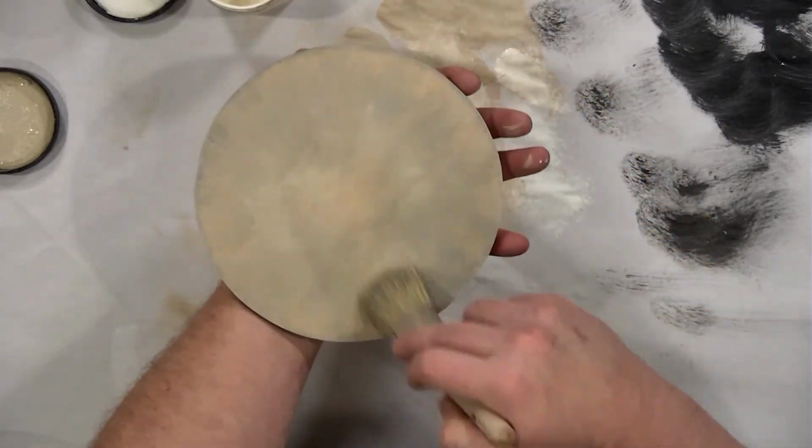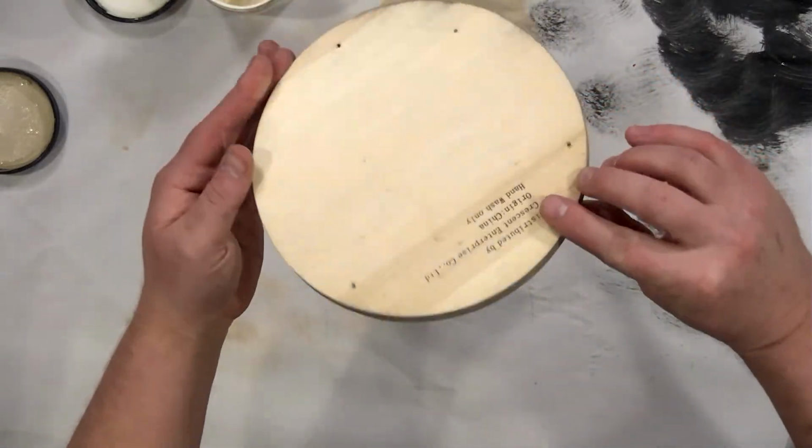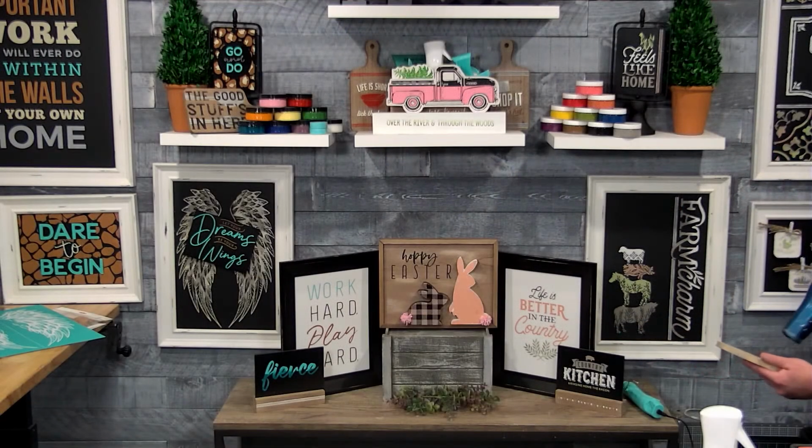Deep breath, Shawnee. All right, we are going to keep distressing, but you can kind of see. Let's just turn it over. The difference. Yeah. So I'm going to dry it, and we'll add just a few more layers, and we'll be done.